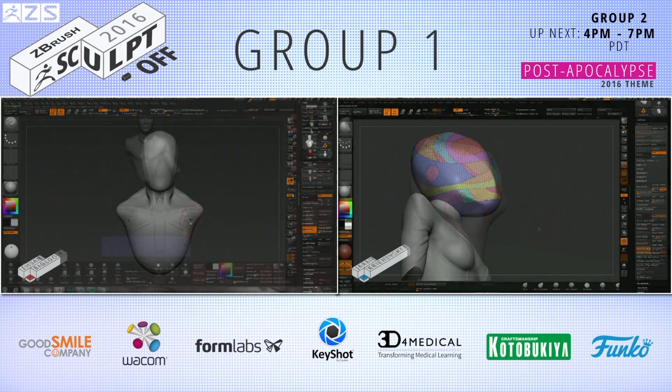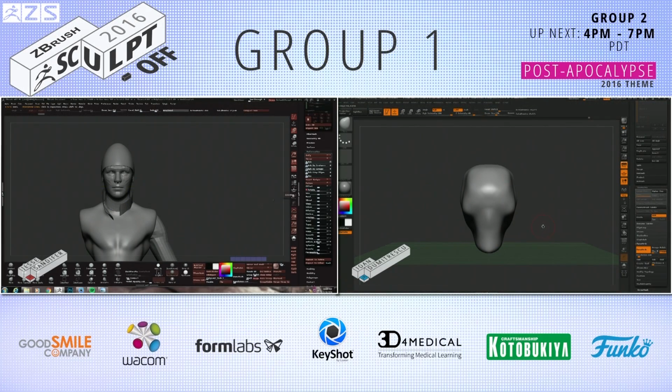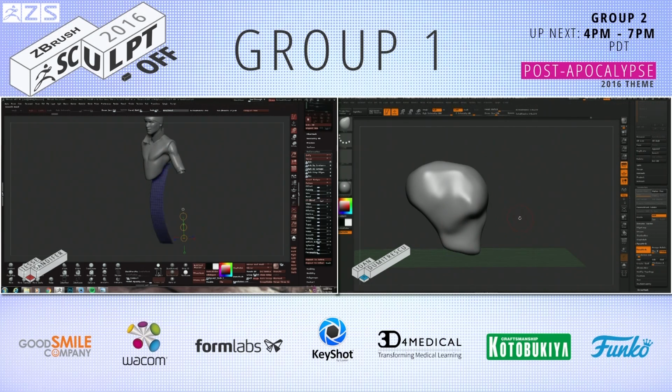All right, so the next set here, this is set number 4. So we have Jesse Sandifer. I'm going to call him Sandifer all day. And John. That's correct. It's Welsh, so it's a complicated first name. So once again, organic on the one side and hard surface on the left side there. And Jesse here is doing already some crazy stuff to get his post-apocalyptic character generated.